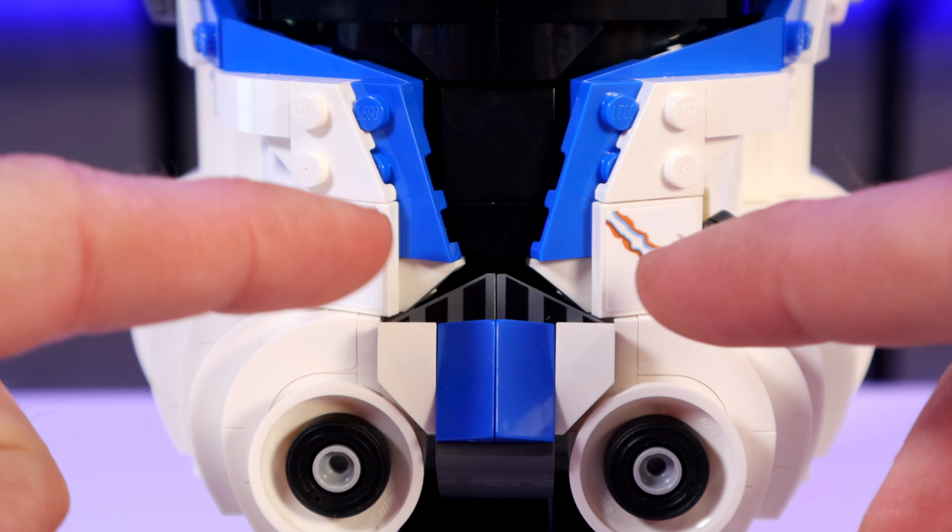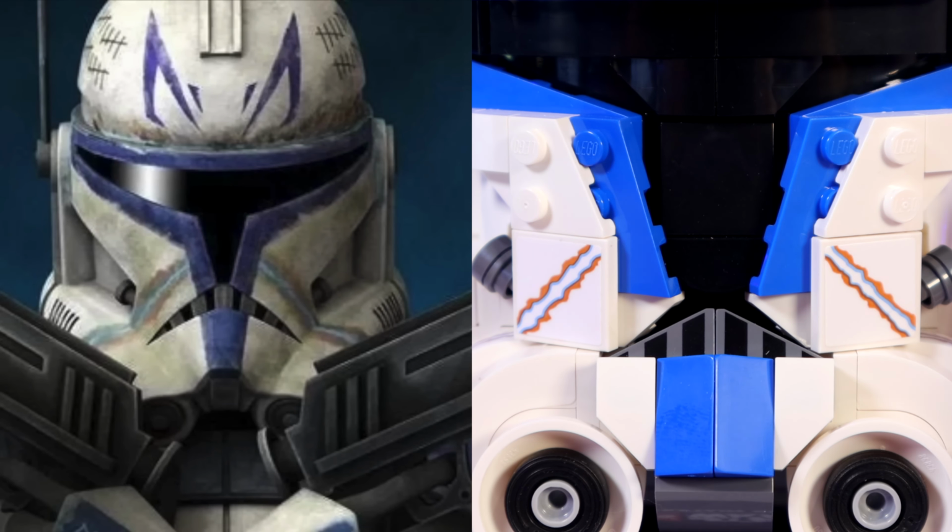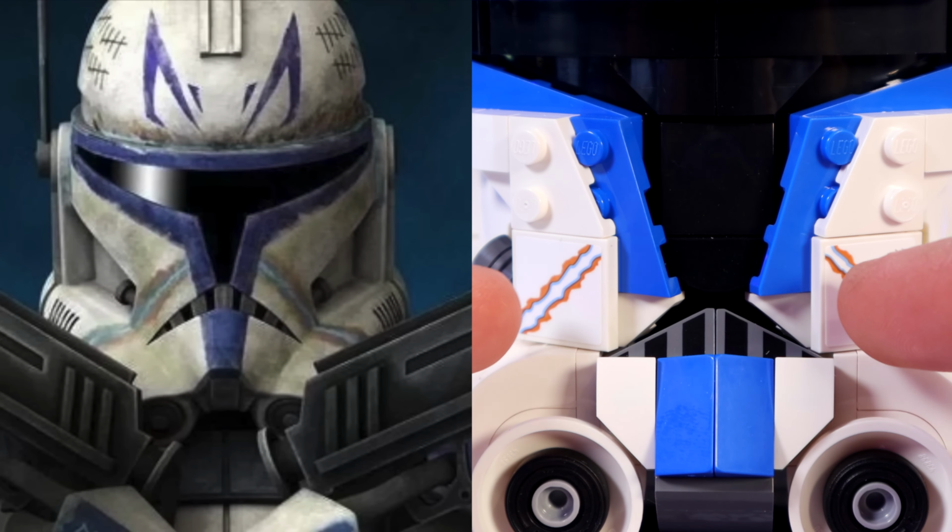So now we have to talk about the most controversial section of this helmet, and that is the mouthpiece, and I shouldn't say it's controversial. There's really no controversy to be had here. It's simply too small, unlike my own mouth, which is simply too large.